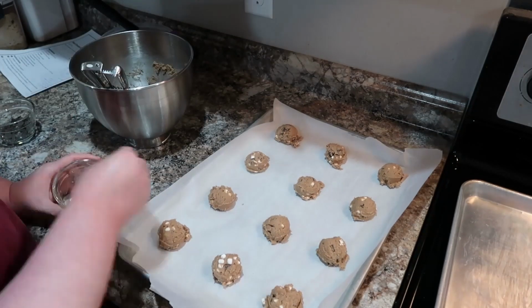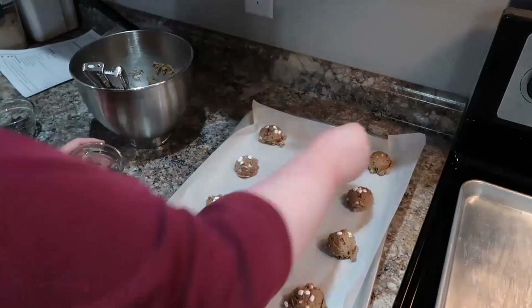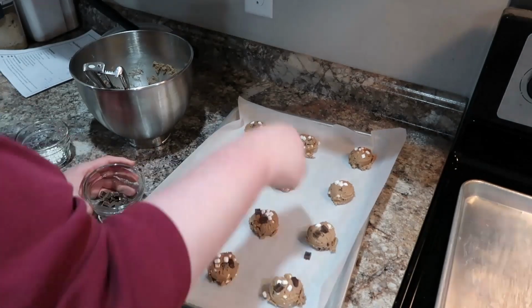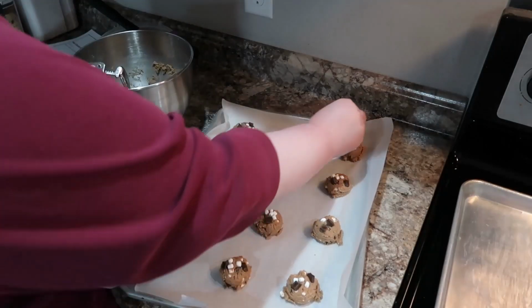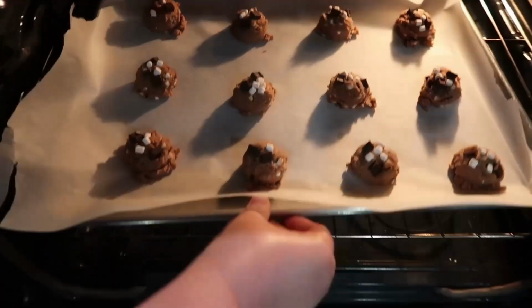But I'm just scooping these out, using basically what you'd call a standard cookie scoop. I feel like it's the one I tend to use anyways. I feel like with most cookies, you can make them a little smaller, a little bigger if you want. So it's up to you. You just got to watch the baking time. And these bake at 350 degrees for about 9 to 11 minutes is what the recipe said. I think mine took about 9 to 10. So just keep an eye on them.